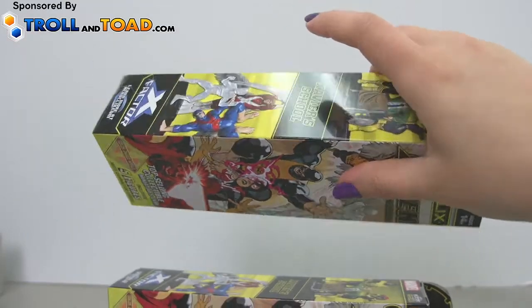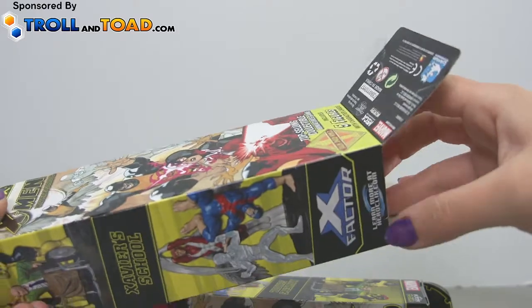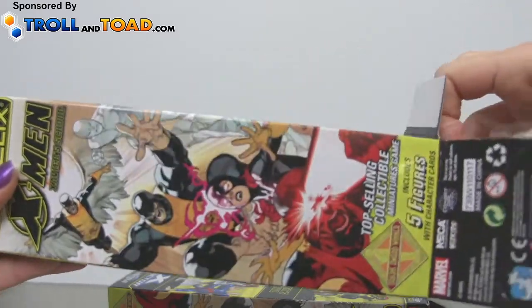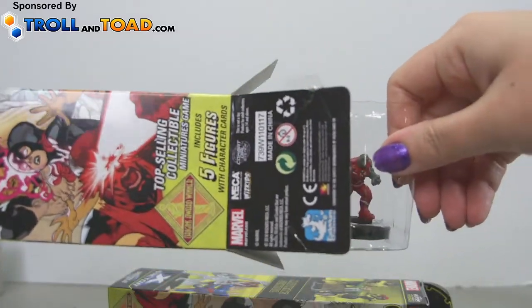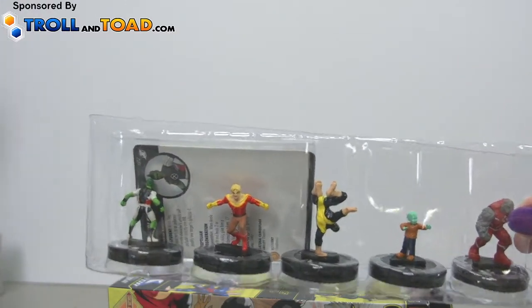Alright guys, we've got two more. Our display box is going under the knife. Get this one opened up for you. And we'll have to move our camera down just a little bit so we can get the visuals on these figures. Here we go, here we go. The reveal. Oh. We've got some new ones here.